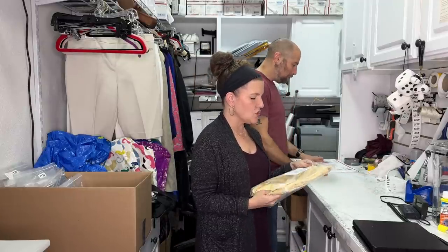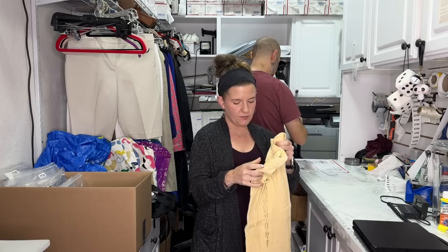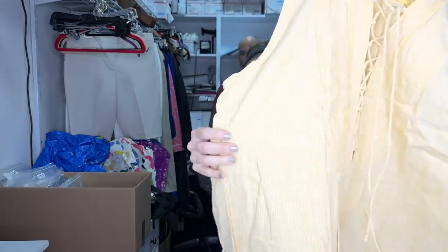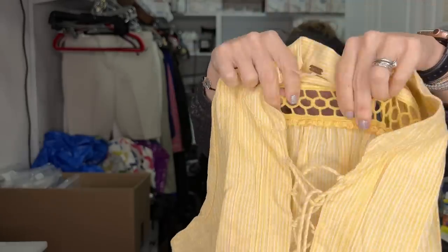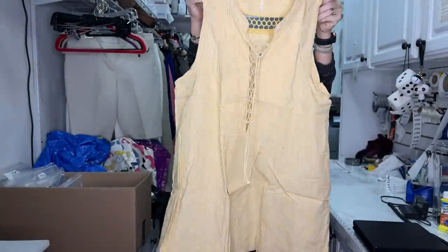I am so not surprised that it's sold right now. Look at everything we've been telling you guys. Look at this thing. It's got stripes. Actually, you can't see the stripes. It's yellow. It has stripes. There you go. It's got this lace-up detail, which we've been talking about. This crochet detail, which we've also been talking about. It's in this gorgeous mustard yellow color.